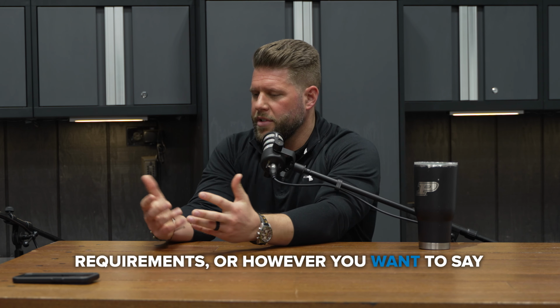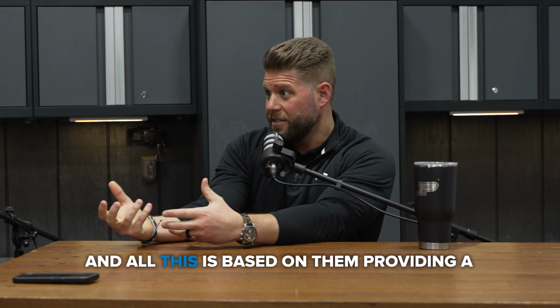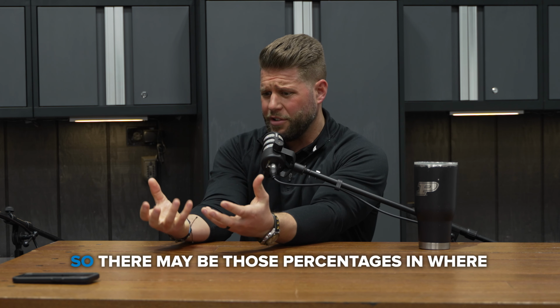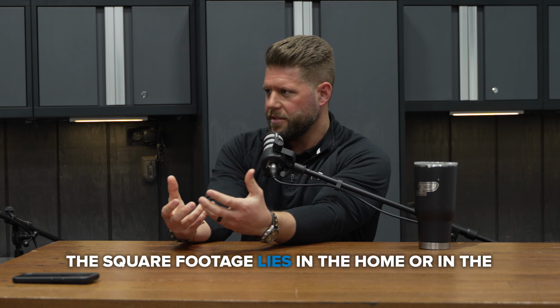What we've seen at times is certain lenders, in the pole barn home space, may have certain percentage requirements of how much home square footage, as a percent of the whole structure, there can be compared to the shop or the garage square footage percentage, right? All this is based on them providing a valuation they're okay with from a risk perspective. So there may be those percentages in where the square footage lies, in the home or in the garage, or the shop.